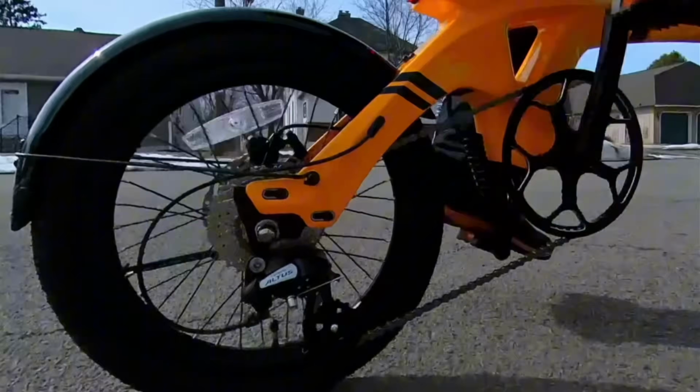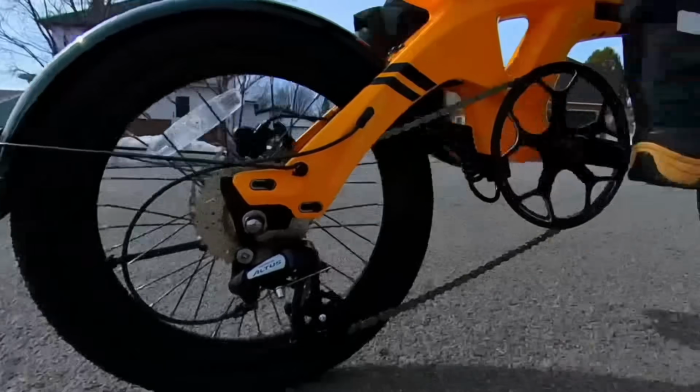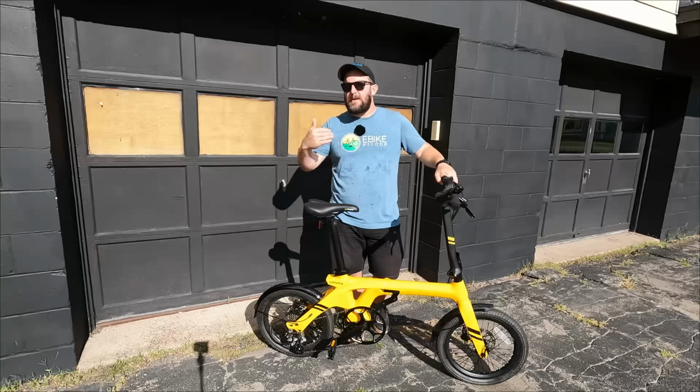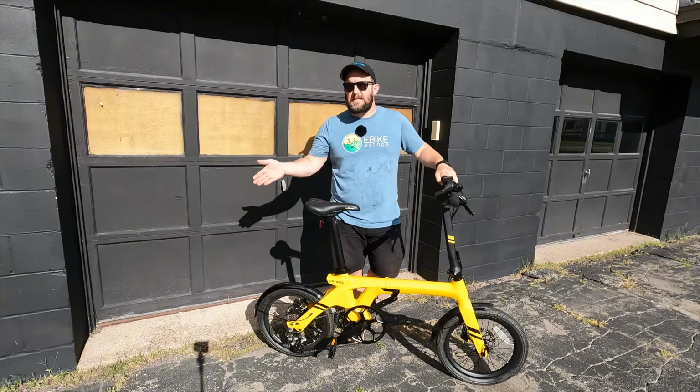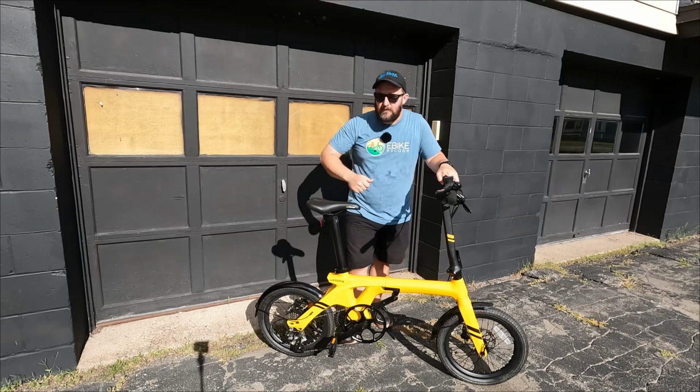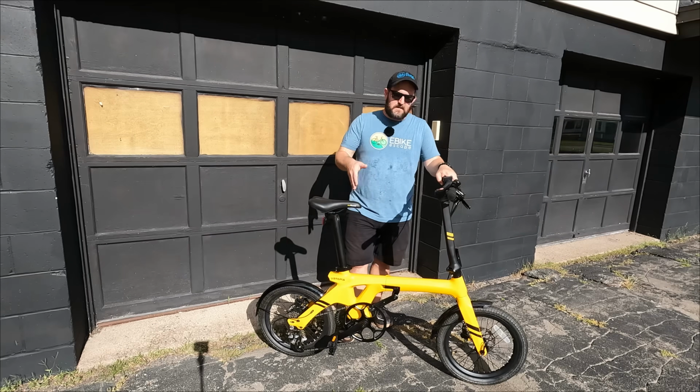So who is the Urtopia Fold 1 for? It's definitely going to be for those last mile commuters where somebody just has to make those little short commutes, maybe in and out of a city to their car, or maybe taking a train or a bus in and out, or needs a small, lightweight form factor to transport around. This is the bike for you.